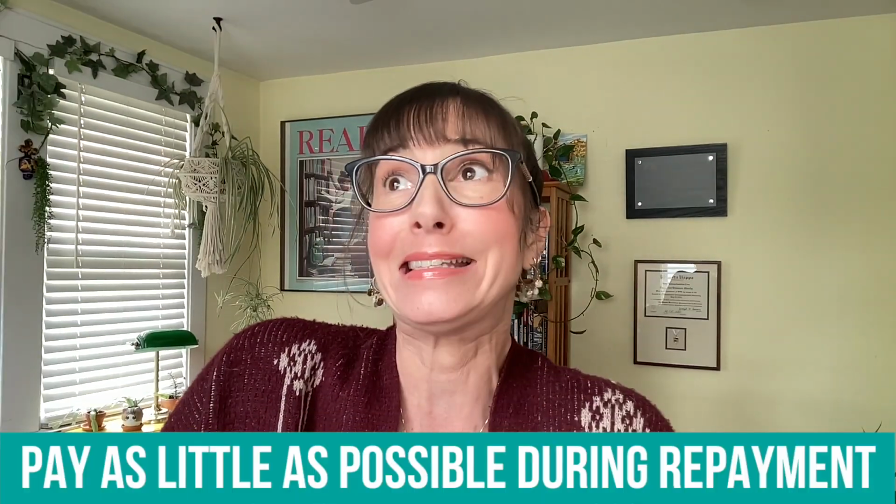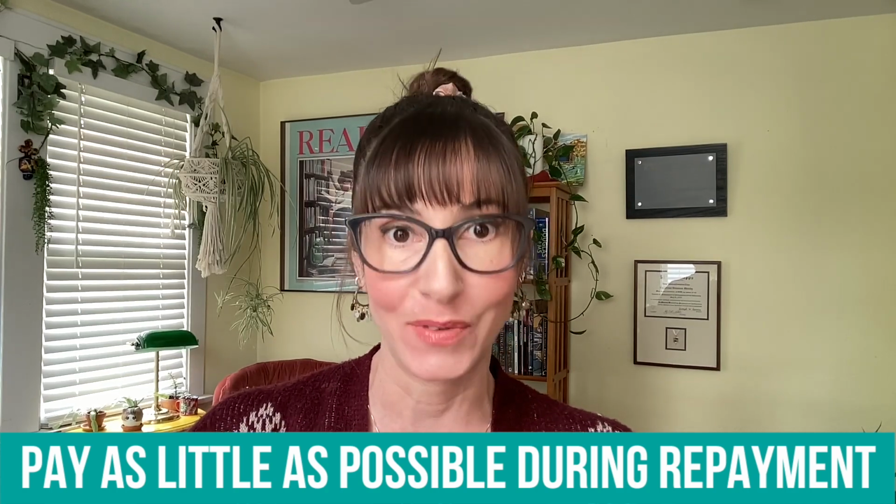First off, what most people should do is pay as little as possible during repayment. Consider this scenario. Would you prefer to pay $180 a month towards your student loans for 10 years and then have them forgiven, or pay $480 a month every month for 10 years and then have your student loans forgiven? Which would you choose? 180 every time.